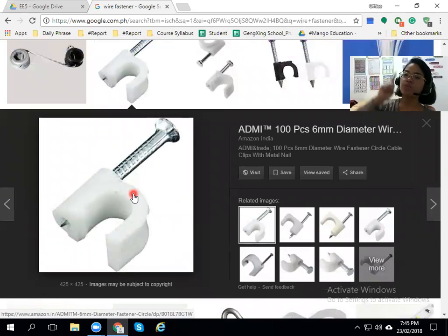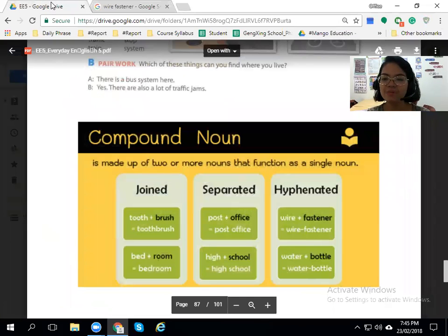So imagine when you're connecting something or when you want to put the wire and you don't want the wire to be scattered everywhere. You put wire fasteners so that the wire would have a stable place where it can stick itself, right? So this is a wire fastener. All right. And now let's move on to the second word, which is a water bottle.